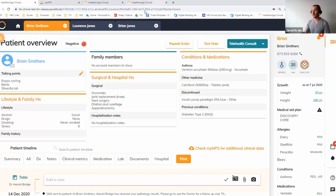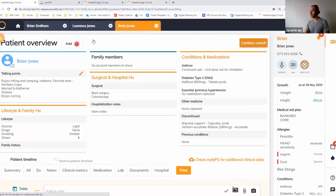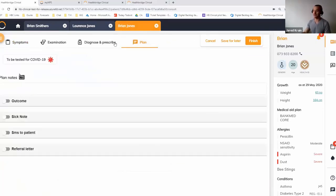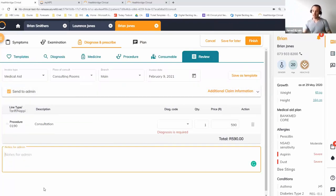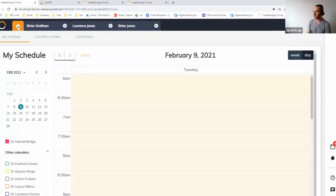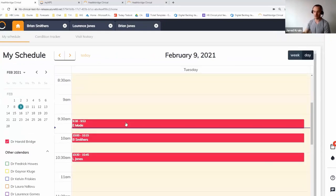You're also able to, in a consultation, I will quickly just go to the very last step, and I will get to this later on, but you can send your claim to the admin person with instructions. So you'll see here there's a note for admin, and you can say, please collect before patient leaves, or discuss outstanding money, whatever it might be, and then the admin person will be able to pick this up. And while it's important to have all this rich clinical information, to be able to work with your front staff and your admin is really key and important. And it's something to look out for when you're making a decision on what product to take on.